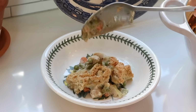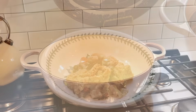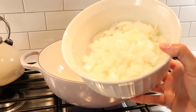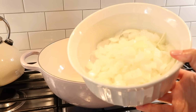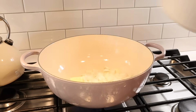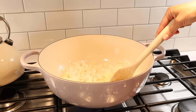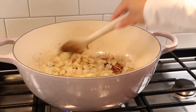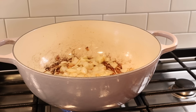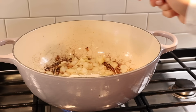Finally, I'm going to make a hearty and old-fashioned autumnal meal for you now. Chicken and dumplings. I start by adding some butter to my Le Creuset Dutch oven, allowing that to melt. And then I place a chopped onion in this and I sauté it until it's soft. Then I add some flour, a few dried herbs, and some freshly chopped parsley.